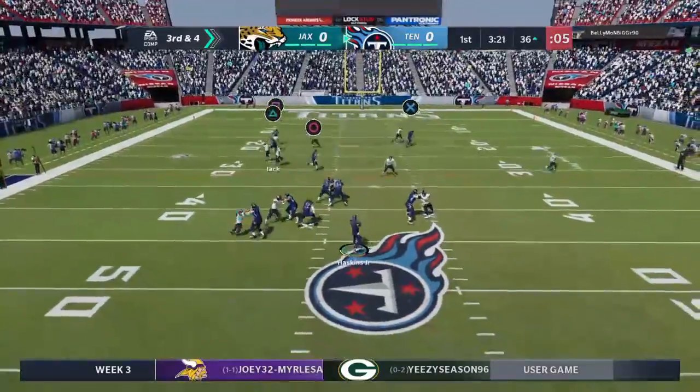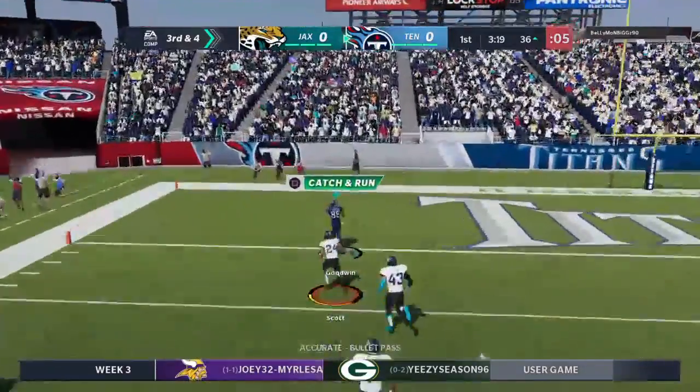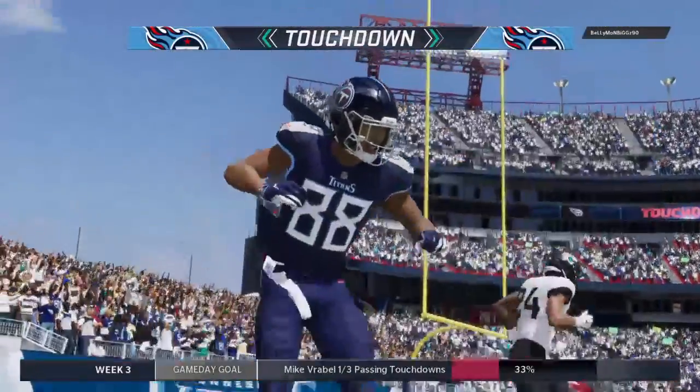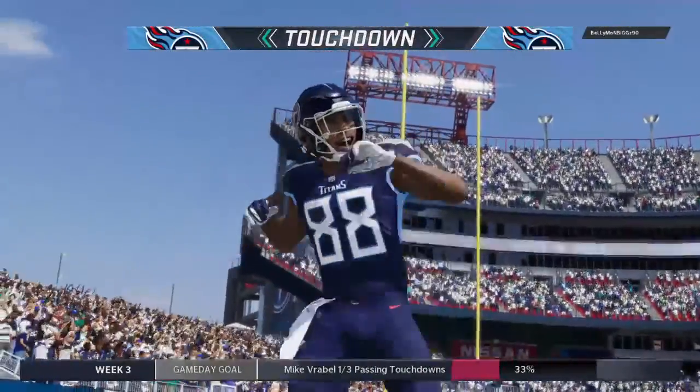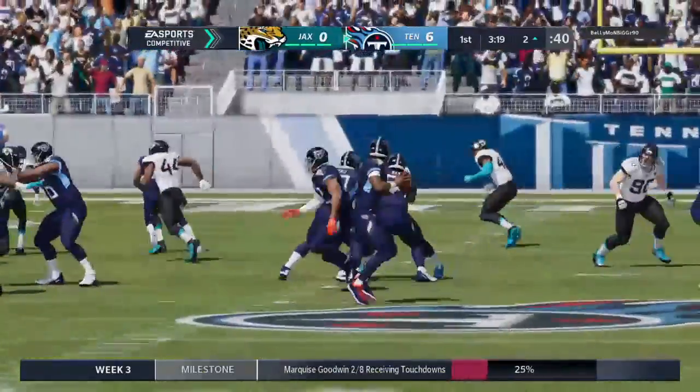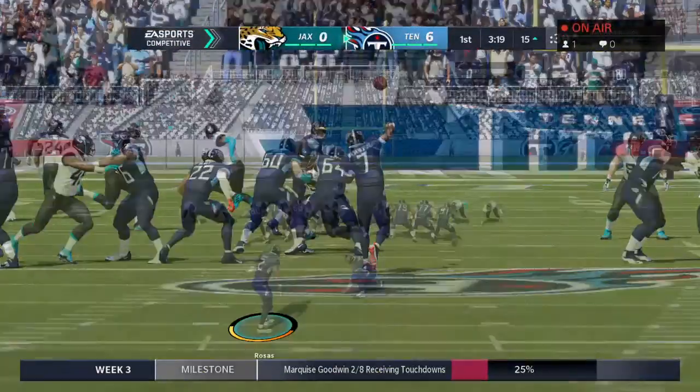From the gun, Haskins on 3rd down. Deep ball for Goodwin. Got a man, and it's taken in for a Titans touchdown. Marquise Goodwin, his 2nd touchdown on the season. And the Titans have taken a first quarter lead.